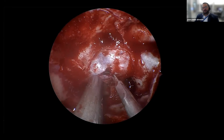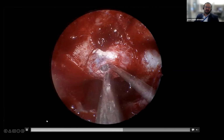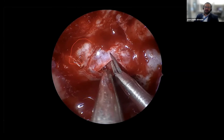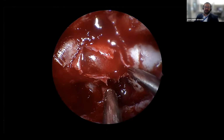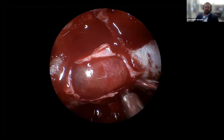And you see in this case, I was not super convinced of cavernous sinus invasion, so I stopped in the carotid here. So I got the carotid, but I didn't unroof the carotid in this case. So same movements, opening, sharp dissection, dissecting with a round knife, preserving the plane with the pituitary gland. And then you see, basically everything looks quite the same.